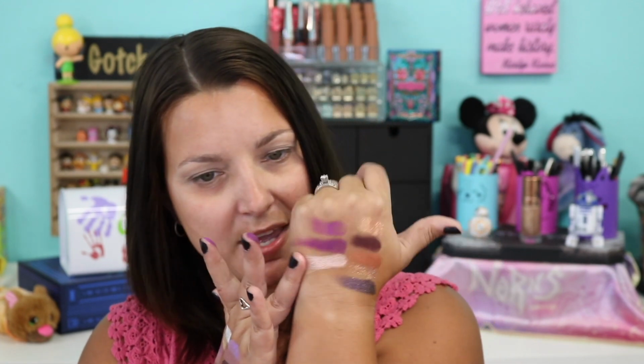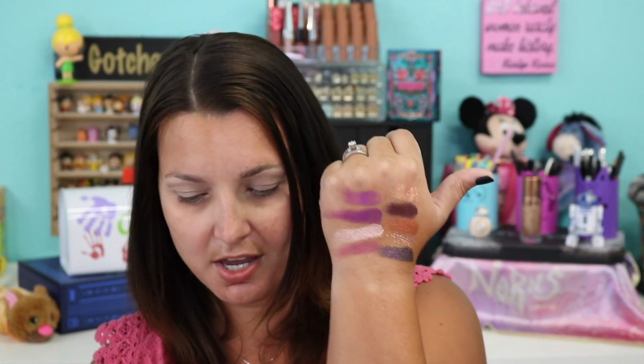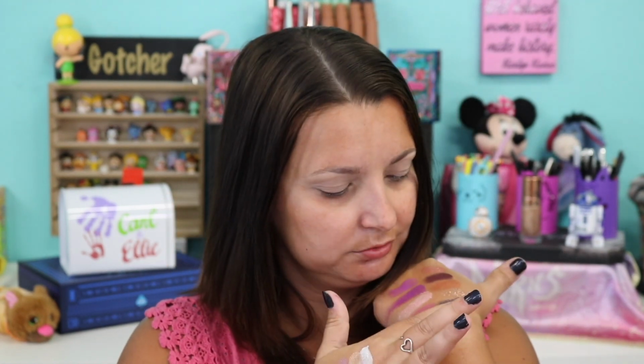Then we have E1, which is like an icy pink to white shift. E2 is a rosy pink nude. Trying to think of the way to describe these colors and not drive myself insane, because that sound is getting to me. Then we have the shade E3, that's really pretty, which is like a medium purple shimmer.